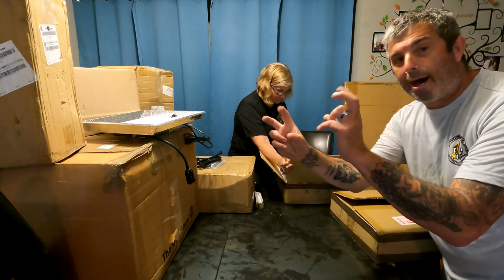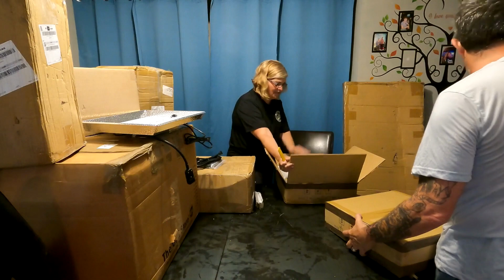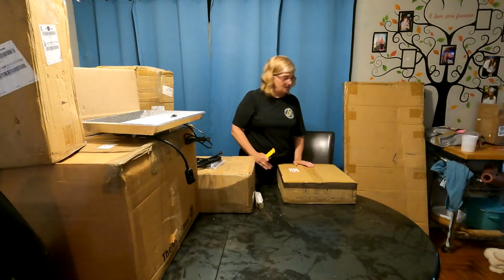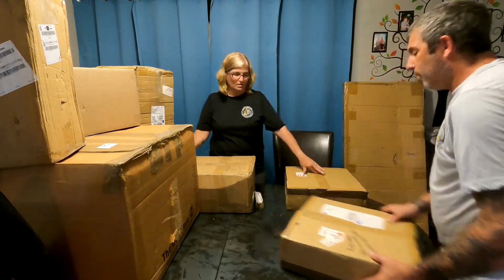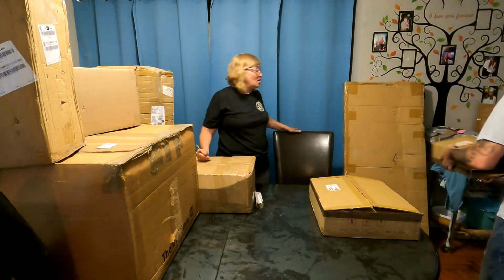Three of these high-end grow lights. My husband will put in a price. Yeah, once he knows. I don't know what states they're legal in, guys, but we'll figure it out. It's alright if I drop it and break it. We got two more.